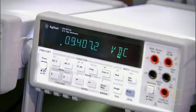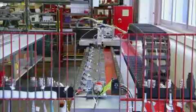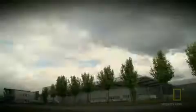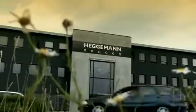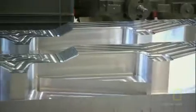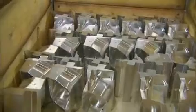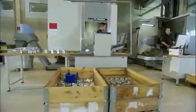The sensor is tested, sealed inside a weatherproof housing, tested again, and then packaged for shipment to Hegemon Aerospace. A company that specializes in making parts for jets and rockets.